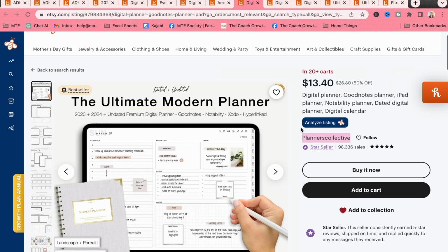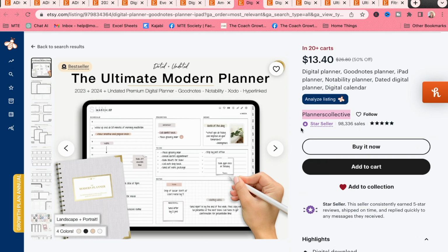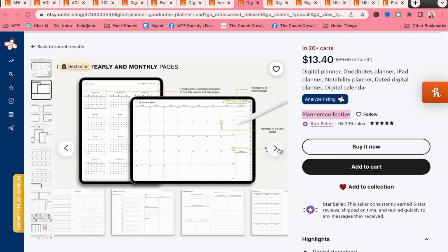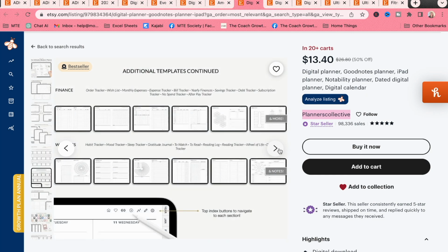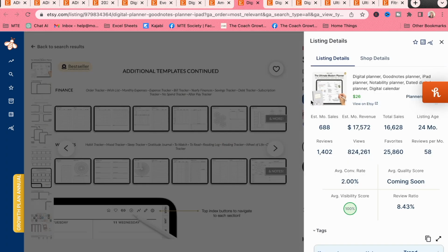All right, here's another one, the Ultimate Modern Planner. So it looks really, really simple, which is nice for those of us whose brains are always scattered. I love it, nice and simple. This is also for GoodNotes. Let's take a look at their analytics. $17,000, over 600 sales a month, so that's pretty good.